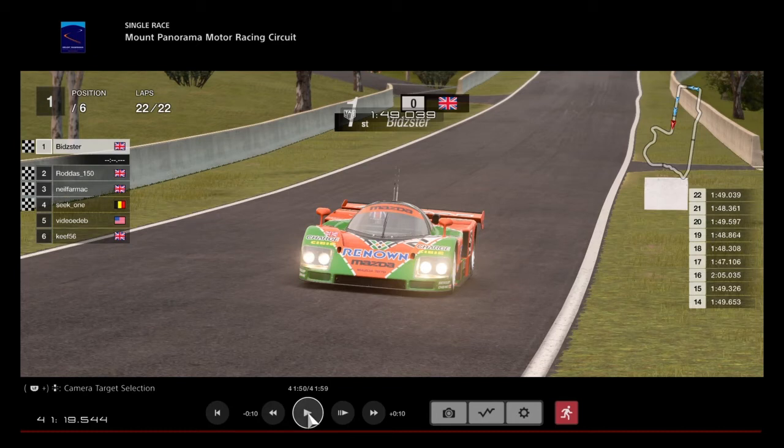So I just had to look on my spreadsheet there. So Brands Hatch GP for the next race. So that should be another entertaining one.